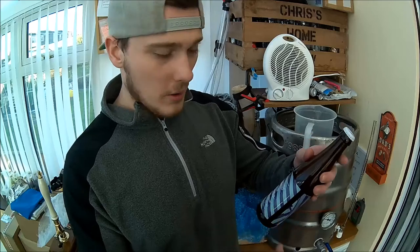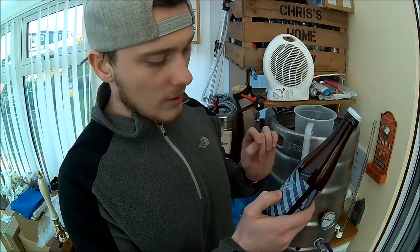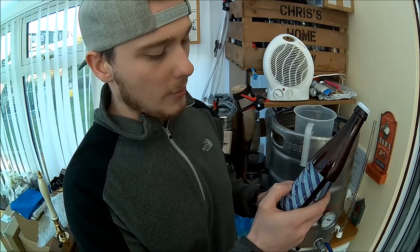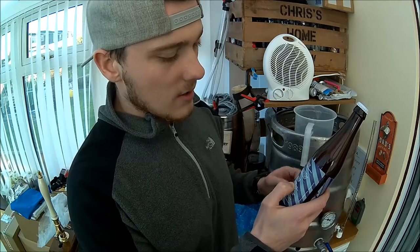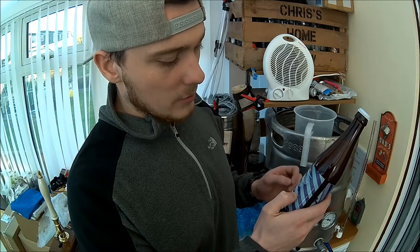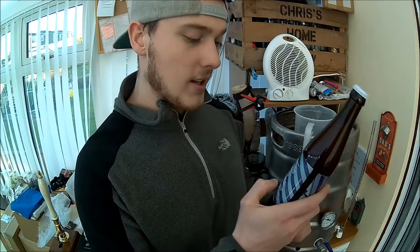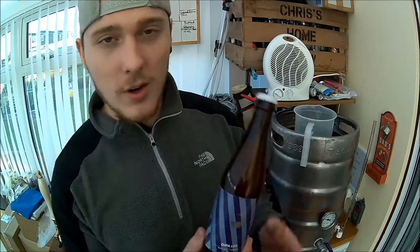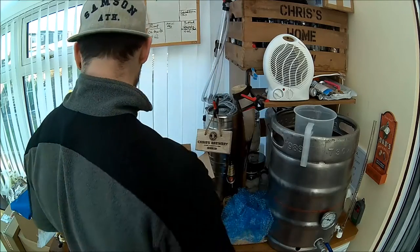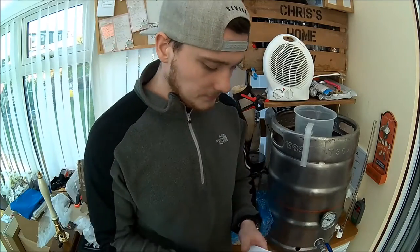So, this is what I mean by the hops. The bittering hops is Pilgrim, Alpha and CO2 extract. The aroma hops is Nelson, Sauvin, Citra, Centennial, Victoria's Secret, Motueka, Mosaic. Wow. Thank you very much, mate. I will enjoy this. And I definitely owe you some more beer mail. Definitely, definitely do.